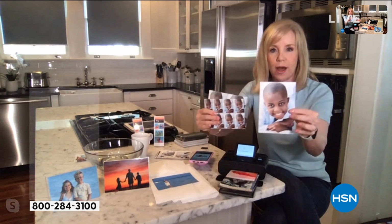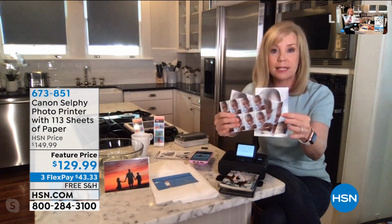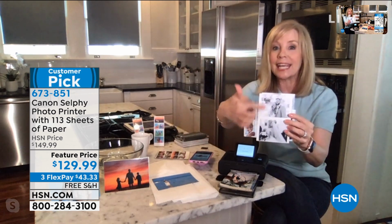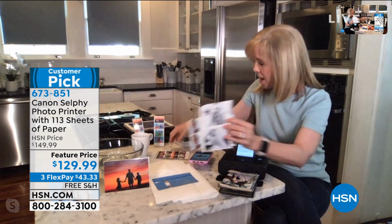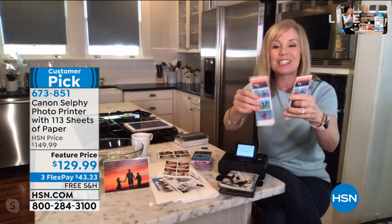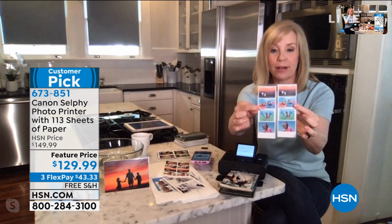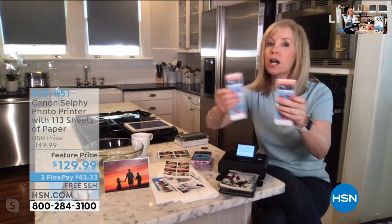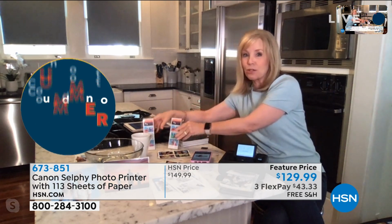Right here's your 1 up, a single. It always prints out a 4x6. You can do your 2 up, your 6 up. You can print out black and white. It also has collage mode on it. Let me show you this too. This is really fun. It has photo booth mode. So you can print out a 4x6, cut it right down the middle, and then you can keep one and give one. A lot of fun, different sizes that you can do with this.